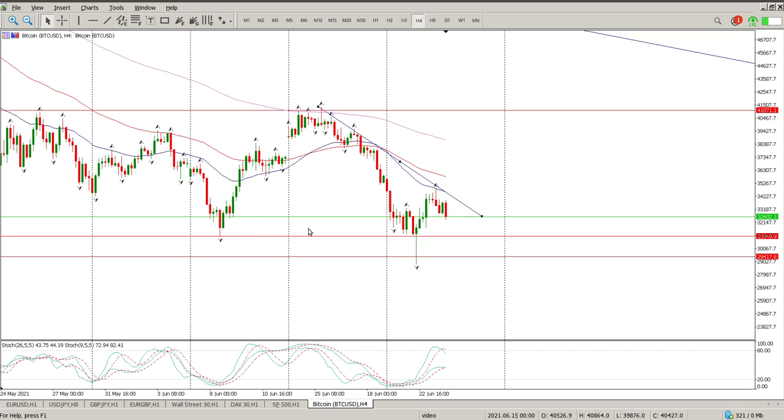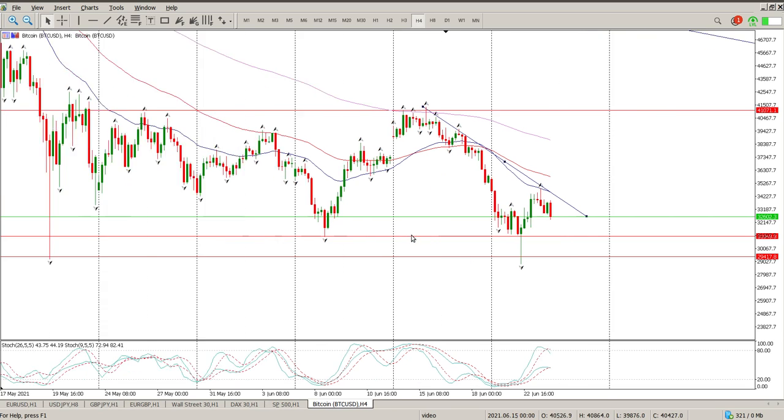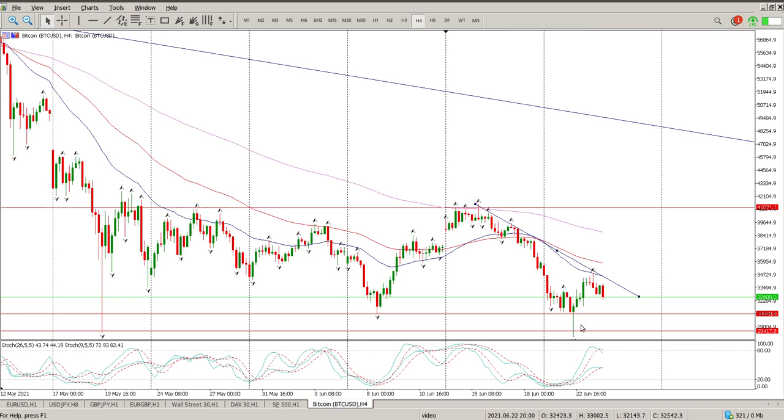You can have a look at it 3 or 4 times during the day, and that will give you an indication of whether we are moving back to the upside or down. It's quite easy to watch on your phone as well. Just draw the lines in. There's your first trend line.